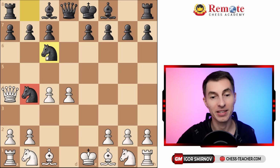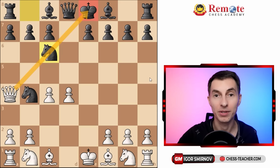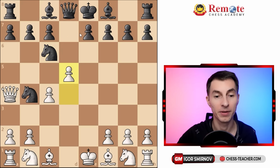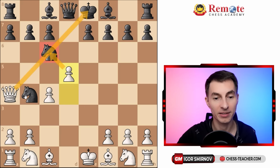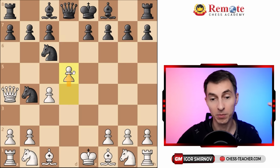Here we can see that these knights are a little bit loose. This knight is only guarded by the other one, and this other one is also pinned down to the king. Therefore, white could play pawn d5, and since the knight is pinned and attacked and this knight is hanging, looks like white is about to win the game. In fact, d5 is the most played move by white.